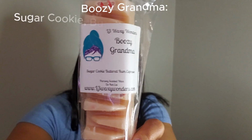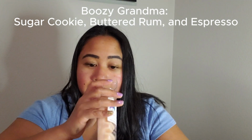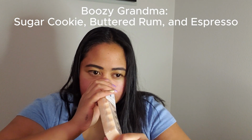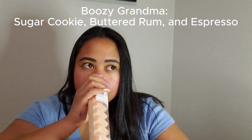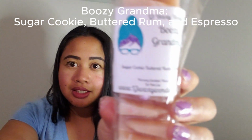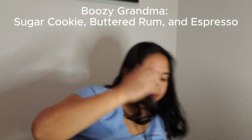Okay, this one here is Boozy Grandma. This is sugar cookie, buttered rum, espresso. Oh man, this is so beautiful, so cute. She's having pre-order extras coming this Friday. So if you wanted to try out her Trick Tarts or any of these, definitely check that out this Friday. Buttered rum and espresso and sugar cookie. I don't know what to make of this. This is so well blended, but I'm definitely getting a sugar cookie note on top. I'm getting buttered rum. It's buttery, a little rummy. I'm not really getting much of the espresso, but this is good. I like it. It's unique to me, and I wanted to try it. So this is Boozy Grandma.